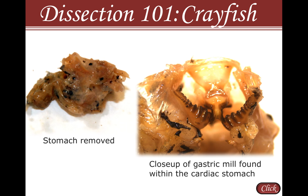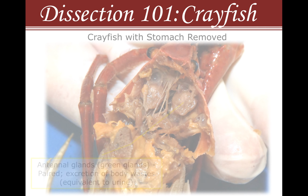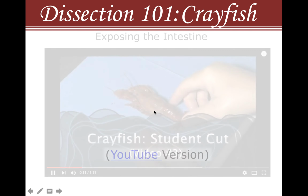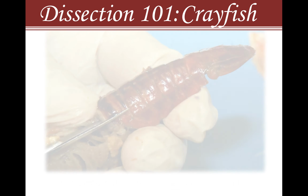Okay, so then you remove the stomach. You see the gastric mill that's found within the cardiac stomach to help grind food additionally. And then you'll see that once you remove the stomach, which was sitting on top of here, you get the antennal glands, the green glands. Basically, excretion of body waste, basically urine for the crayfish. These fibers right here are ganglia, part of the nervous system. Sorry, I'm not going to force you to watch any more videos.